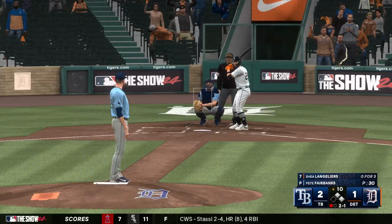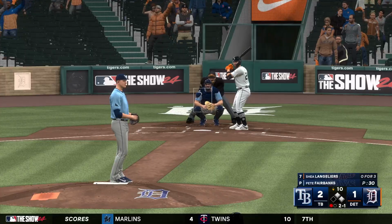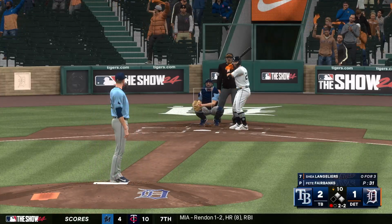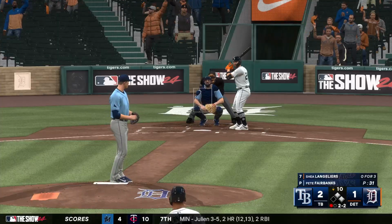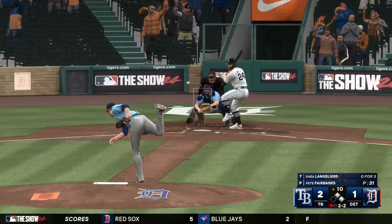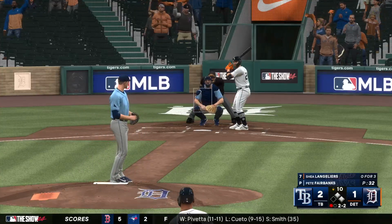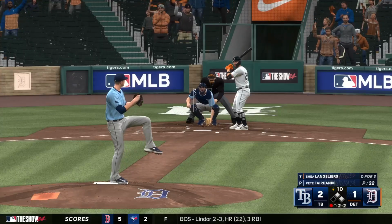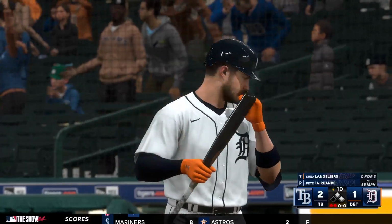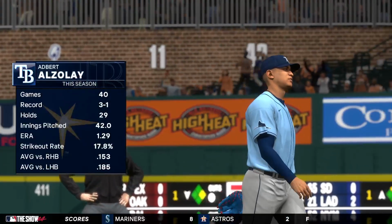In the dirt, two and one. It's a big opportunity right here, but I love the way he's slowing the game down. He's shrinking his zone, making sure he gets the pitch that he wants to hit. Battling here as he fouls it away. The 2-2 now. Swing and a miss, struck him out. Now only one out remaining. Adbert Alzolay takes over on the mound.